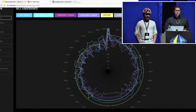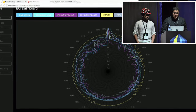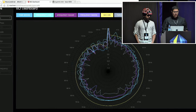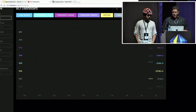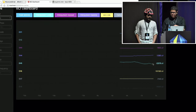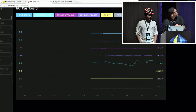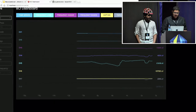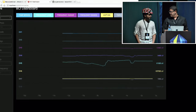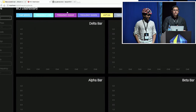Thanks. This is just another way of showing frequency in a circular type of layout. So try clenching your jaw like if you were chewing something. You can see that being picked up. You can stop now. You can see that actually being manifested here. Ooh. Yeah. That's cool. But whatever you do, just don't fart, because you can really tell from this. Okay. Thank you guys.